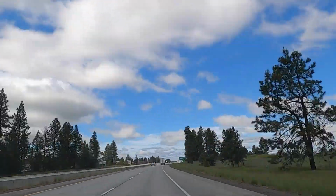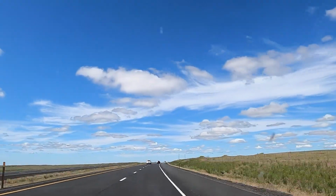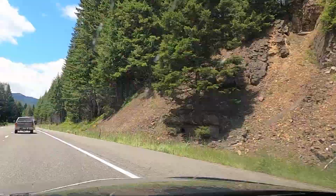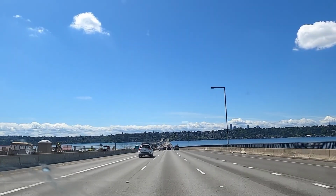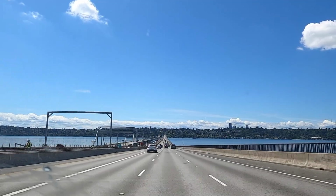Spokane, Washington, day 11, final leg, 300 miles. Well, after almost 4,200 miles in 11 days, we have made it to Seattle, Washington.